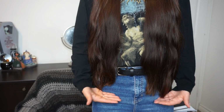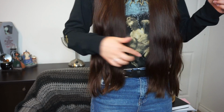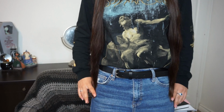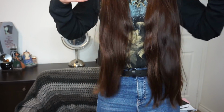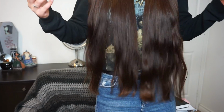Okay, so first I guess I'll show you guys how long my hair is. Okay, so this is how long my hair is. This is the bottom of my hip, so it goes all the way down there. My belly button is right here. So it's a little bit longer than hip length right now. I'm still trying to grow it longer. I really want it to be about mid-thigh, but we'll see what happens. But yeah, this is what my hair looks like. I washed it this morning and did the rice water rinse, so this is what it looks like afterwards.